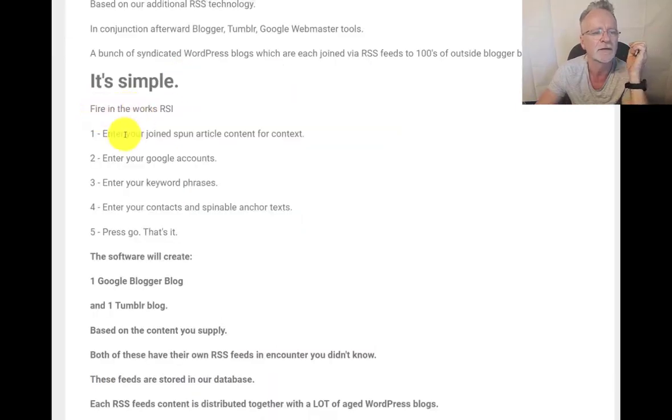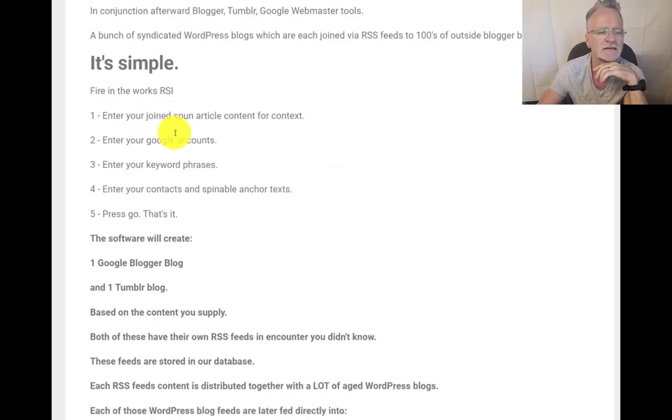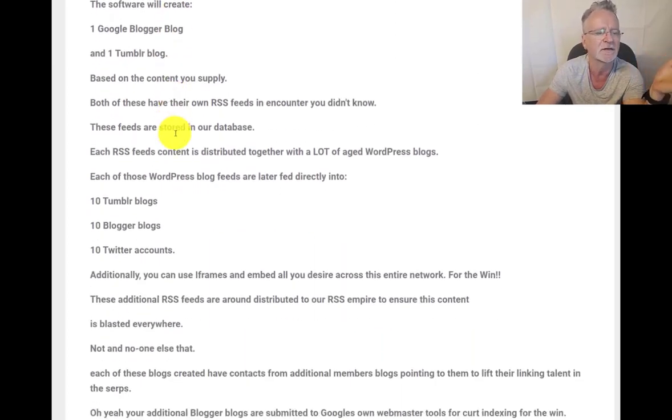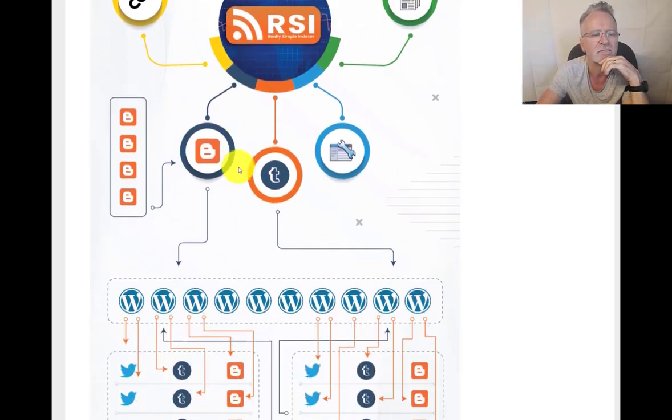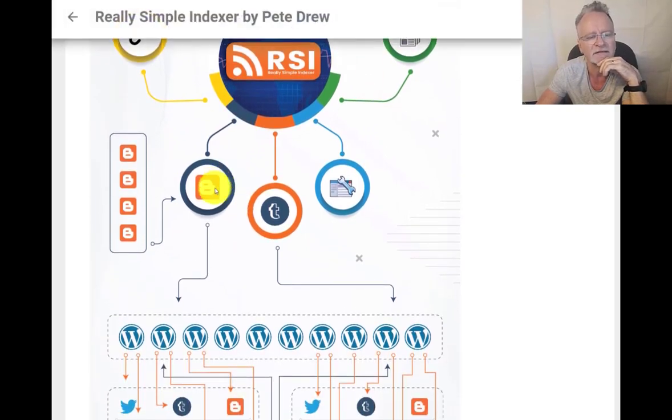Fire up the software, enter your spun article content, and it goes to 10 Tumblr blogs, 10 Blogger blogs. Here's another graphic here. Enter links, article content. Oh, and I forgot to say, when the software creates a Blogger blog, you'll get 4 links from 4 other members' Blogger blogs linking to that, which we know how powerful that is.